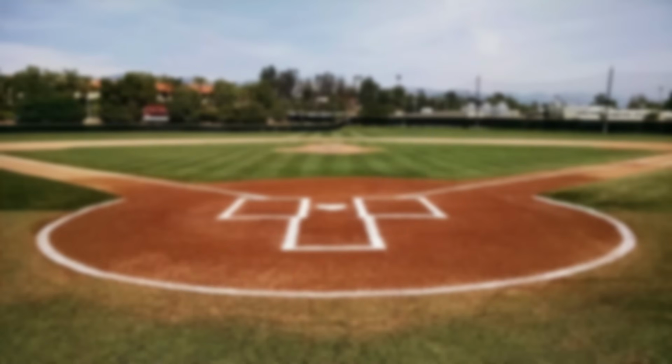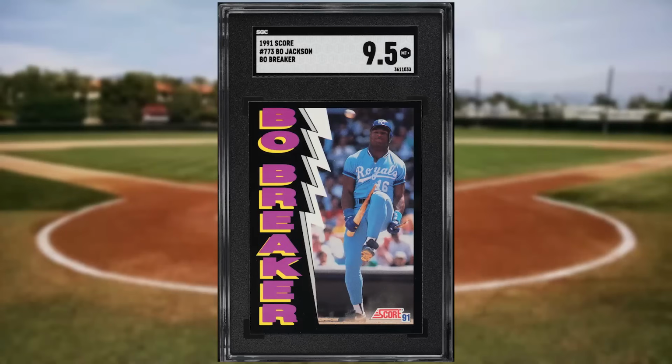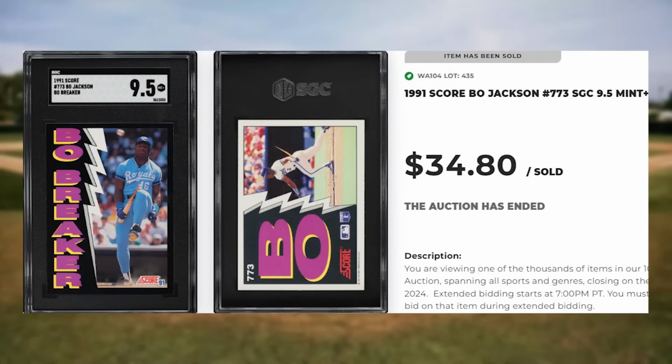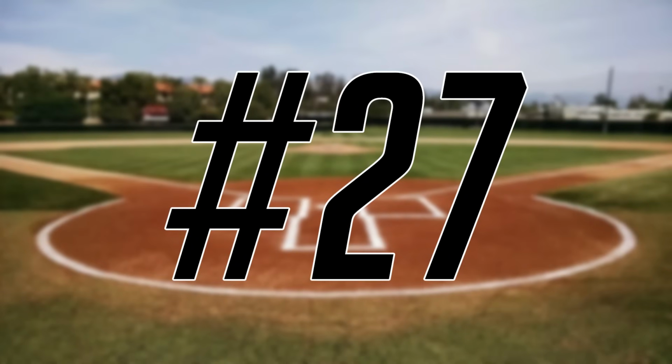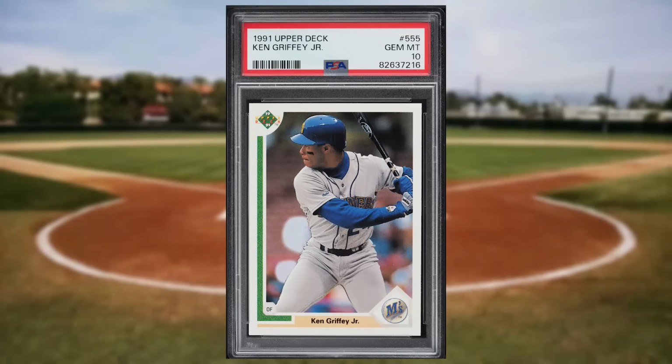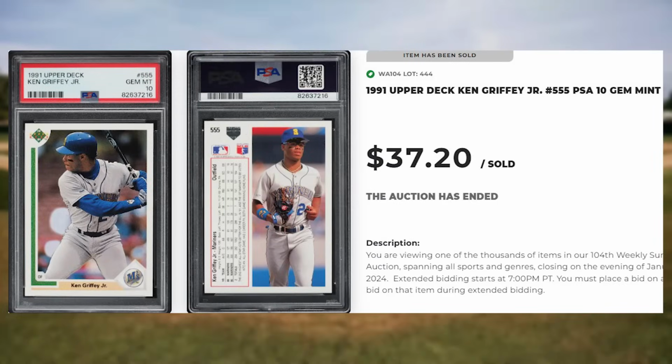Up next at number 28 is this 1991 Score Bo Jackson, card number 773. This Bowman breaker was in a SGC 9.5, and it sold for $34.80. Coming in at number 27 is this 1991 Upper Deck Ken Griffey Jr., card number 555. This was a PSA 10, and it sold for $37.20.